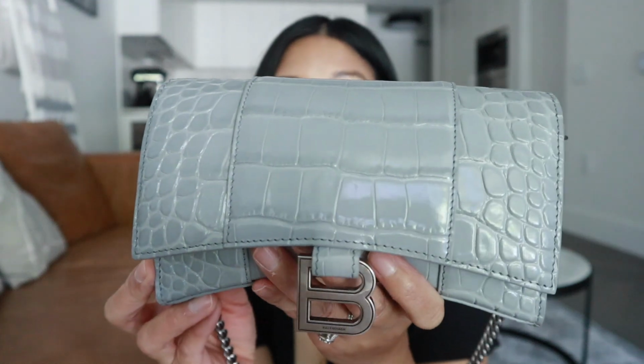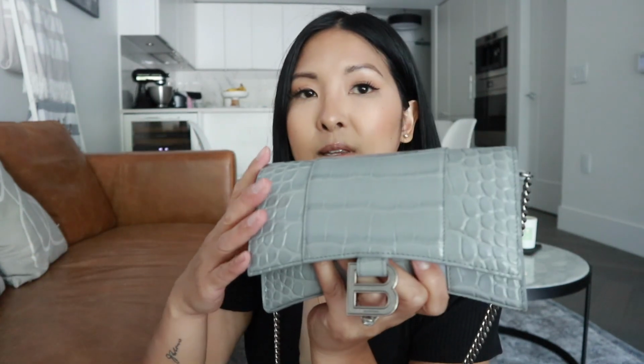So let's go over some of the pros and the cons with this Hourglass Wallet. Pros first, it's beautiful. I always find that Balenciaga quality and craftsmanship is really good. I've never had any issues with the glazing, with the leather or anything like that. It's always been so pristine and perfect when you get it, which it should be, right? You're paying a lot of money for handbags. It should be perfect when you get it. But I also find that it just wears really well.